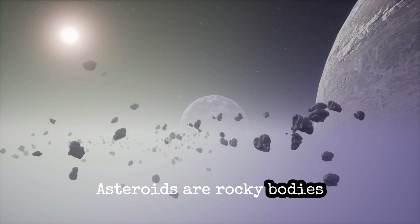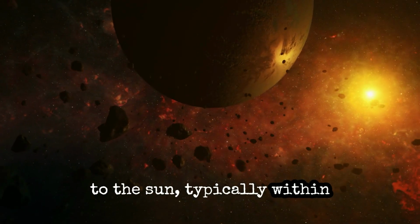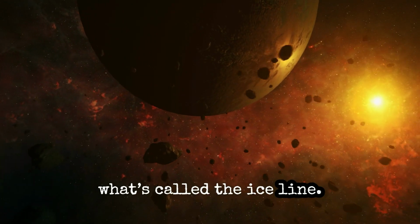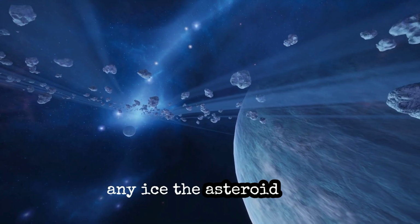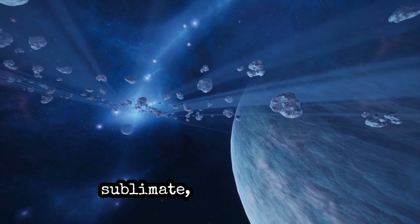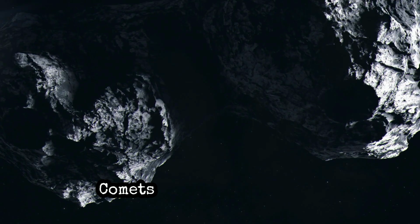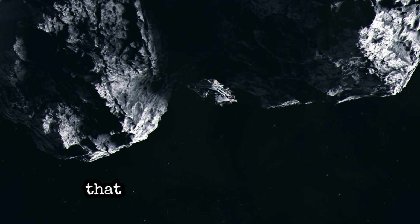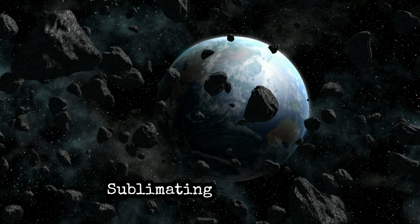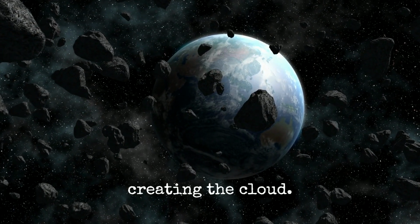Asteroids are rocky bodies with no ice that orbit closer to the Sun, typically within what's called the ice line. This means they are close enough to the Sun for any ice the asteroid may have been carrying to sublimate, or change from solid ice directly into gas. Comets are icy bodies that show a fuzzy coma, a cloud that often surrounds a comet. Sublimating ice carries dust along with it, creating the cloud.